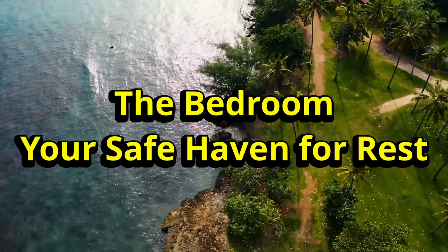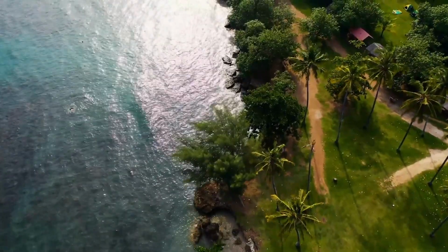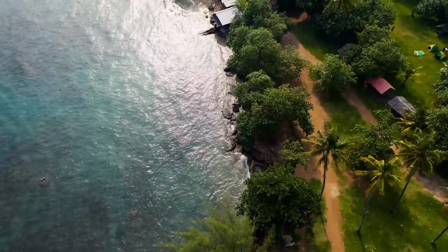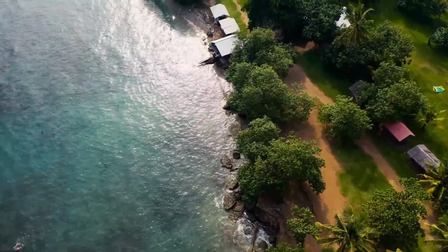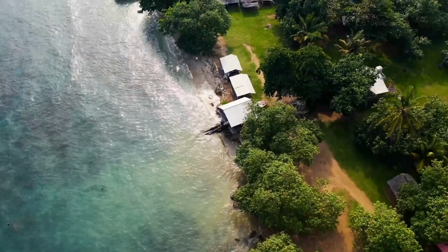Upgrade number 3. The bedroom, your safe haven for rest. Ever gotten up at 2 a.m. and stubbed your toe on a laundry basket? Or worse, tripped over a pet bed? Let's make your bedroom a no-stumble zone. First, clear the path from your bed to the bathroom. Nightstands are your friend here. Keep a flashlight or a small lamp within arm's reach so you're never walking in the dark.